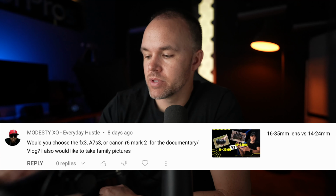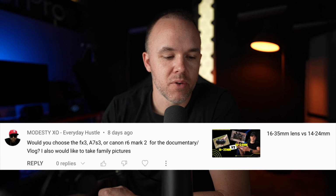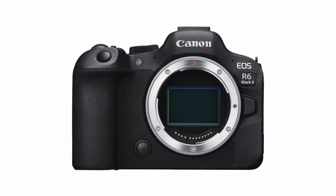You know, if I had to choose out of those three cameras, I would probably go with the Canon R6 Mark II. I think the color science is a little bit better for family portraiture. I actually don't have that one. I have the EOS R, but it's a great camera.